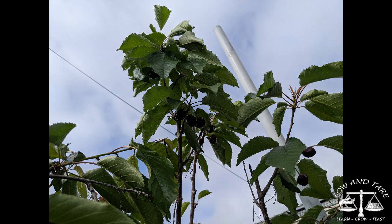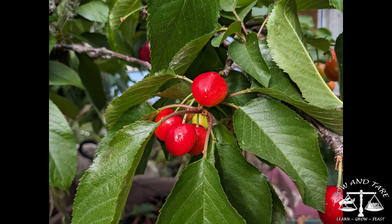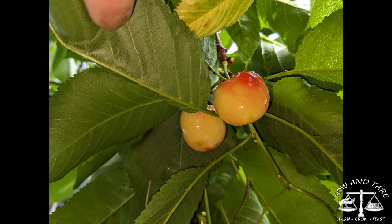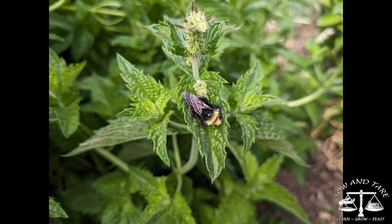There was a small cherry crop this year, and the birds honestly got a lot of it. I did not get to putting on the netting that I usually do. I will put a link here to show you what I usually do every year. And it was great. There was sleepy bumblebees, guys. I love finding sleepy bumblebees in the garden. This is on the spearmint.